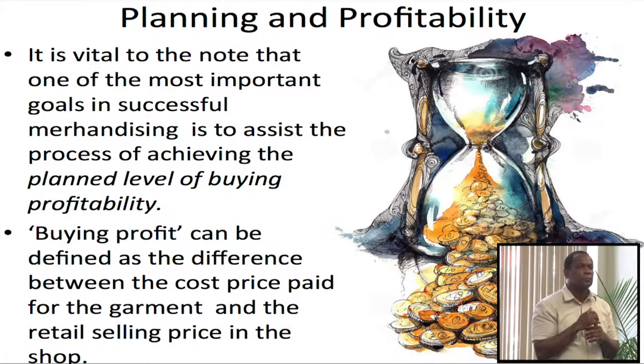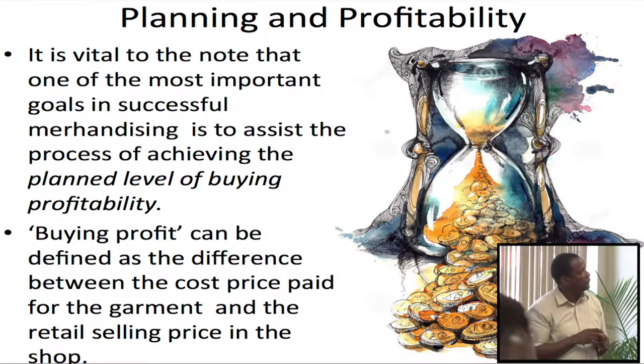So the buying profit, essentially, is the difference between the cost price, what it costs for you to make it, and the selling price. For retailers it's a lot easier because they buy a lot of their clothes from manufacturers. So we just pay them one flat cost, and then we add our shipping expenses or rentals and that kind of stuff.